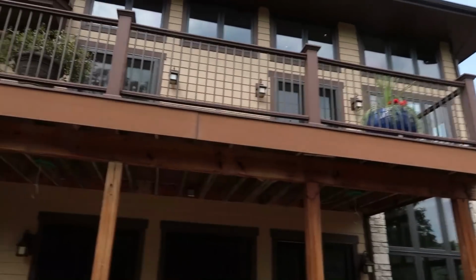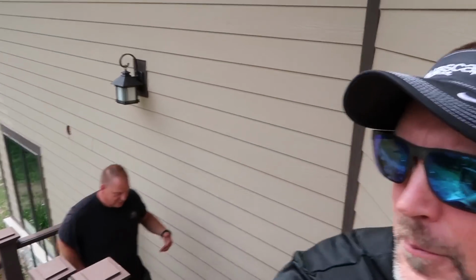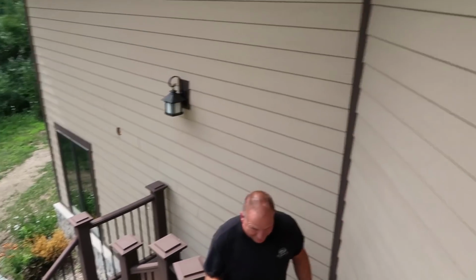I gotta go get the view from up there. Every angle is different, every water feature is unique, and every perspective, it changes. All the sounds change, right, George? Yeah. Did you ever come up here to look at it? I haven't been up here, no. Here we go.